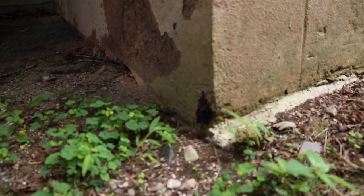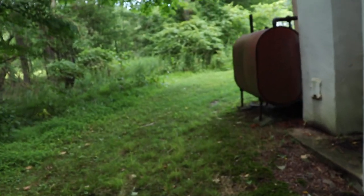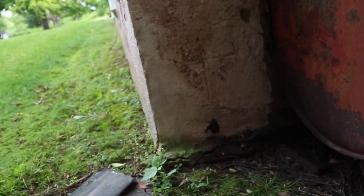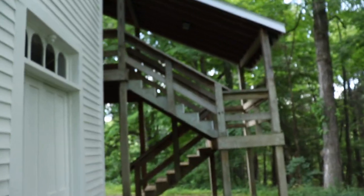Alright, so we found two little bats. One right there sleeping. We found another one over here on the other side of the church. Back of the church. There he is. He's more spread out like a bat. I don't get too close to him. Alright, let's not interrupt their slumber.